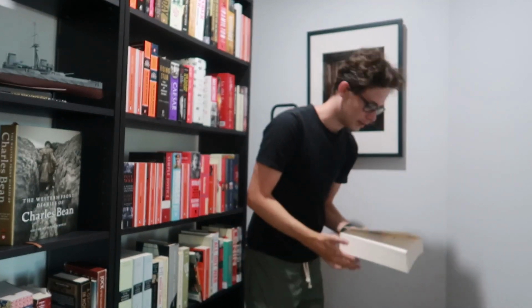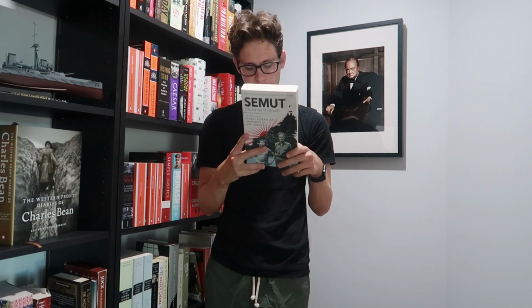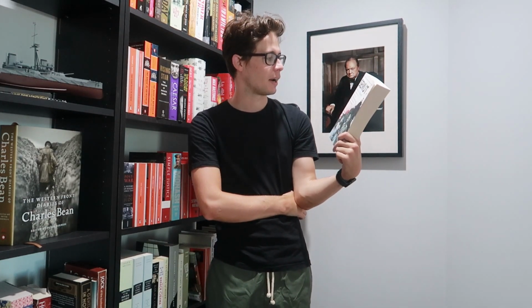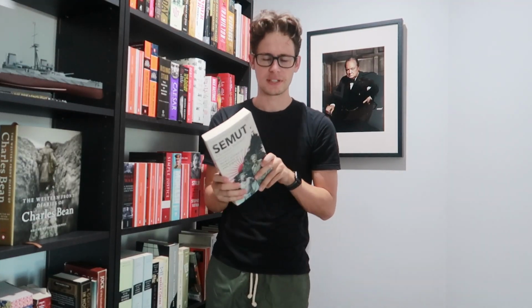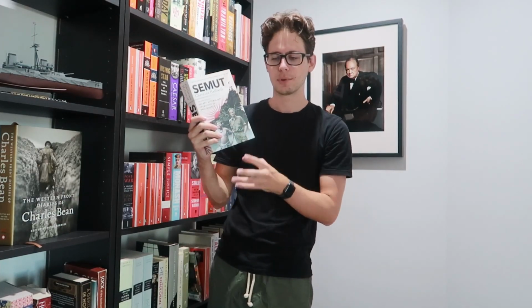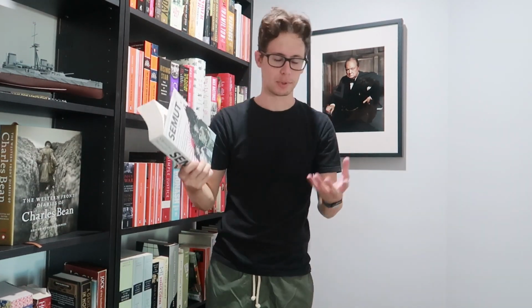Next one here is again a little bit more of a popular history book, one that you would find in your average popular bookstore. It is Semut by Christine Helliwell. The subtitle is The Untold Story of a Secret Australian Operation in World War II Borneo. So this obviously fits into that category of: write a book about a secret operation in the Second World War and it will sell. I don't have any reference point for whether this will be a good book or not. My friend said he really enjoyed it. Obviously people have different tastes. I have no idea. So I'm going to give it a go and we'll see.